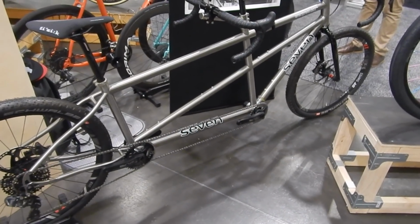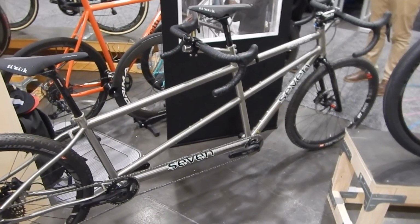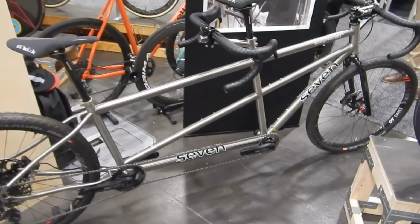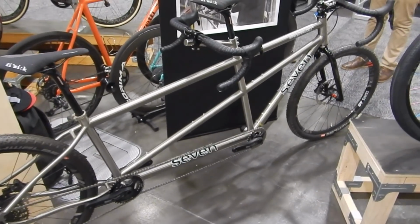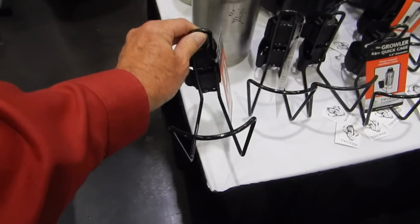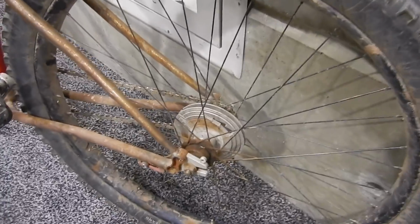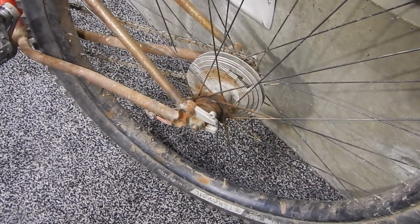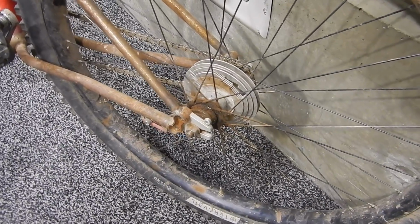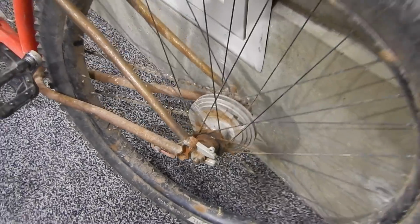Here's 7 Cycles, who are very famous for their titanium bikes. This is one of their tandems. They're not the tandem specialists, but they've made a few that are pretty nice. Now this is what every bike needs, is a growler cage with its accompanying growler. Exactly. Hey. Every once in a while at this show you just see a curiosity. That is a coaster brake. And I don't know how old it is or how new it is, but that's definitely what it is.